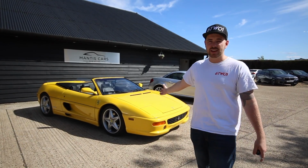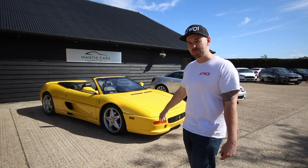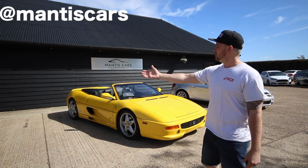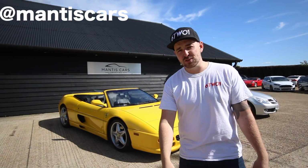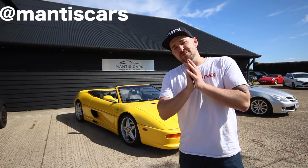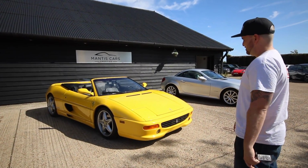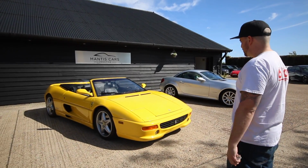This car is up for sale if anybody wants it. If there's anyone out there with pockets deep enough, hit up Mantis Cars. They've got a wide array of wonderful vehicles that you can choose from. Thank you very much, Mantis, for letting me take this car out. Thank you, Tish, for helping me. And yeah, thank you, Ferrari, for just being the best thing ever.